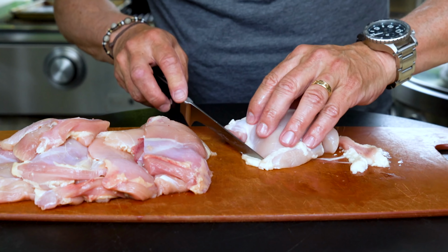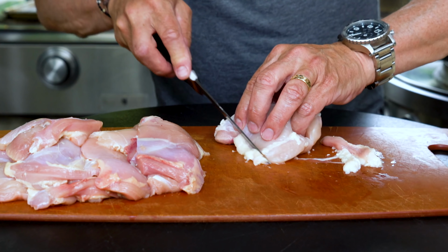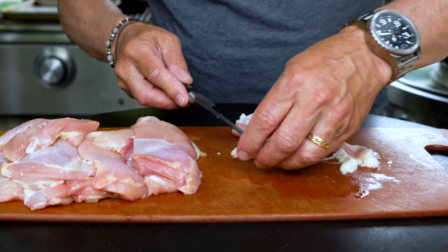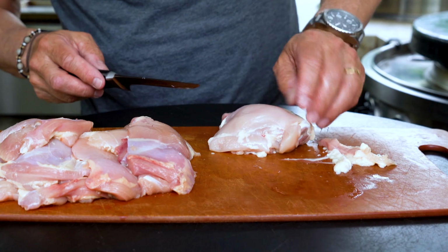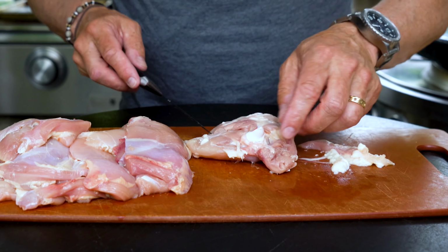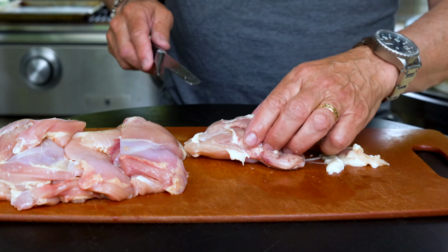I'm not too concerned with making it 100% fat-free like my brother-in-law, Tony. By the time he'd get the fat off this, there'd be no chicken left. And now you turn it over, and here's what you need to get out. You need to get out the bone.